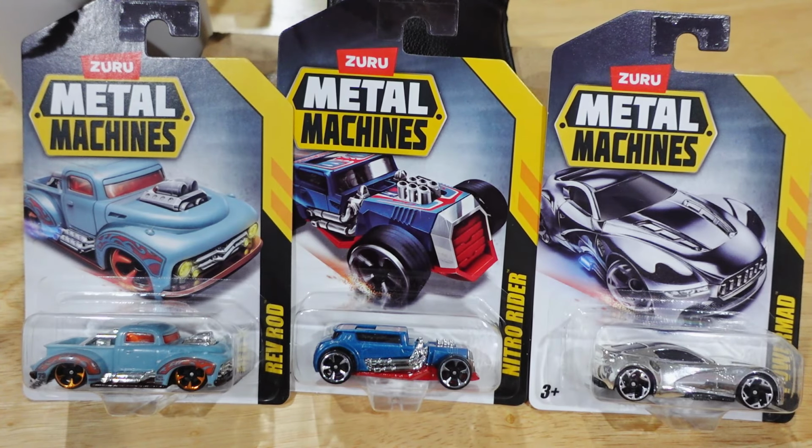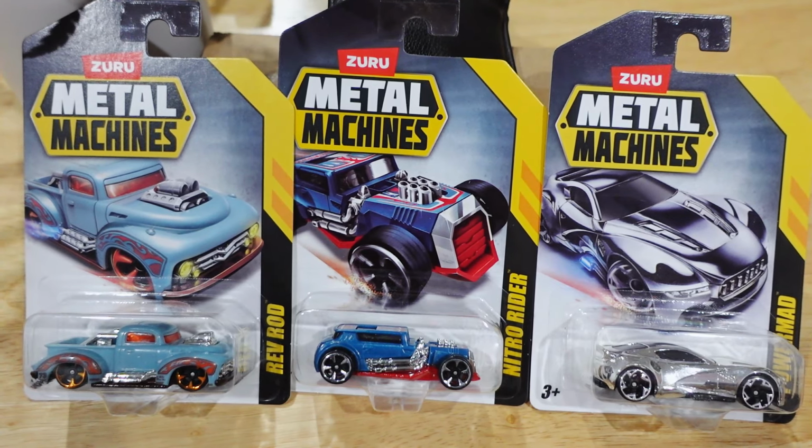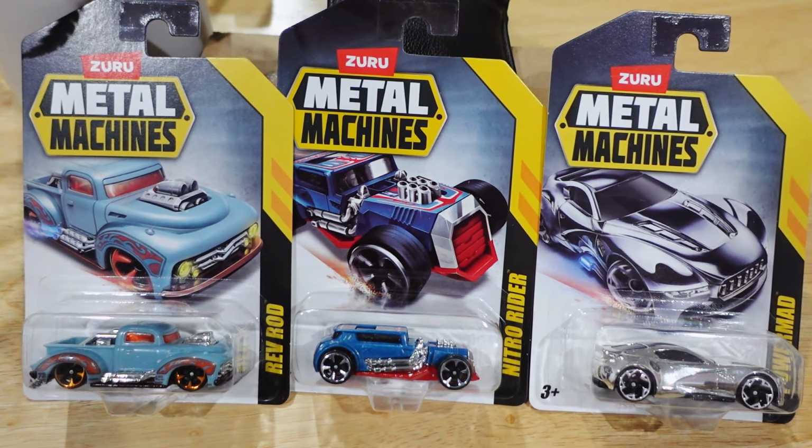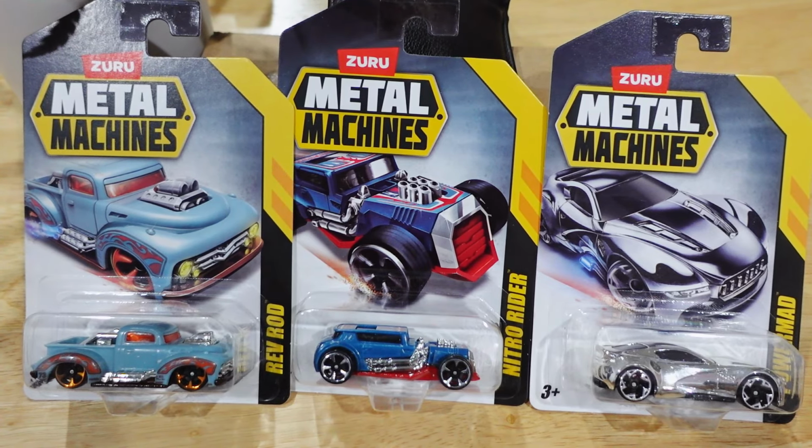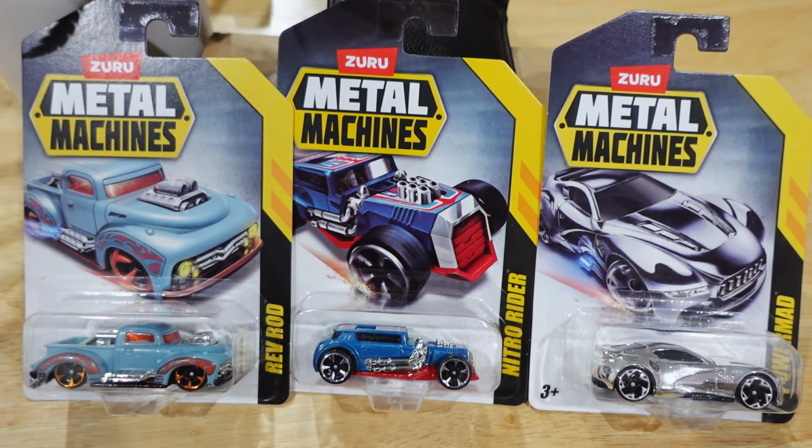Today I'm going to talk about these new Metal Machines by Zuru. They are kind of taking the market for Hot Wheels fantasy cars, because lately Hot Wheels are not really doing their fantasy cars so nicely. I think they are a bit lacking in that department. They are more into doing the things that people love.